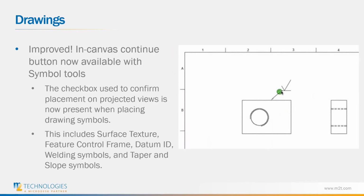Next, we have our updates to the drawing. It is just one, which is an improvement to the in-canvas continue button. It's now available with symbol tools. This was previously used when placing projected views. So when you place it, it gives you a little green check button to confirm the placement.